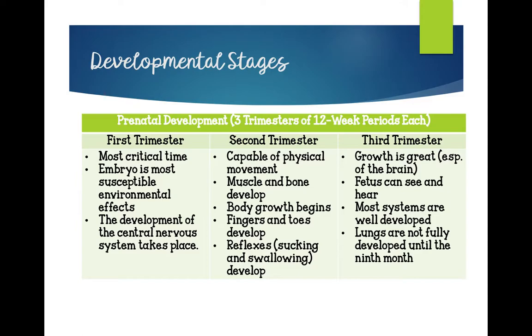So let's talk about developmental stage. Going back to that prenatal development, prenatal being before birth, you have 3 12-week periods. These are called trimesters. Your first trimester is the absolute most critical time. Most women will not publicly disclose their pregnancy within the first trimester because that's when the embryo is most susceptible to environmental effects. That is when miscarriages are most likely to happen, unfortunately. In this first trimester, the development of the central nervous system takes place.